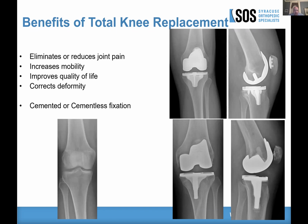and tighten your indications. And what you'll see at the bottom of the images on the right is a cemented knee replacement. On the top is a cementless knee replacement. There's no significant difference in long-term outcomes of the fixation type. It's really kind of surgeon specific.